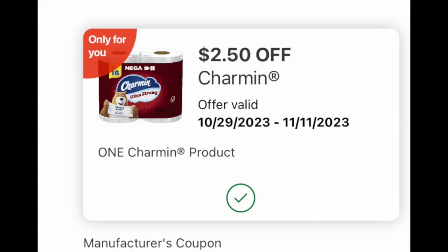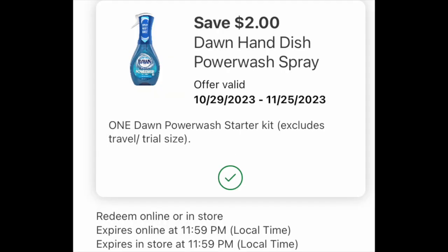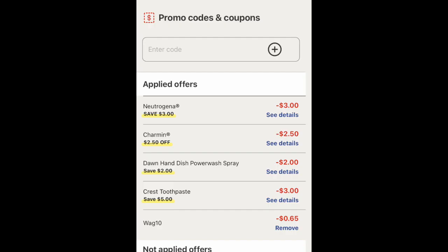$2.50 off Charmin. Load this guy, what a generous coupon. And then for our best friend, the Power Wash, we have a $2 digital. So make sure you have this guy loaded as well. Now, just to show you the pretty little chorus line of digital coupons coming off, boom, boom, boom, boom, boom.